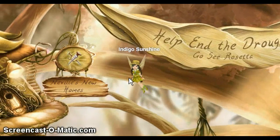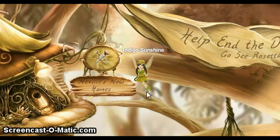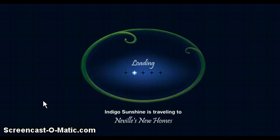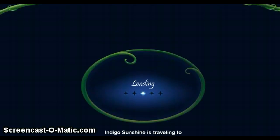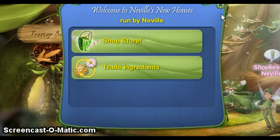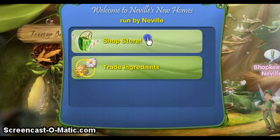I'm the last fairy to do this, and then maybe I'll be finished with treetop, but no I won't. Let's just look at Nevilles' new homes. Let's go in. Just gonna be looking at the homes and all the other stuff, okay?